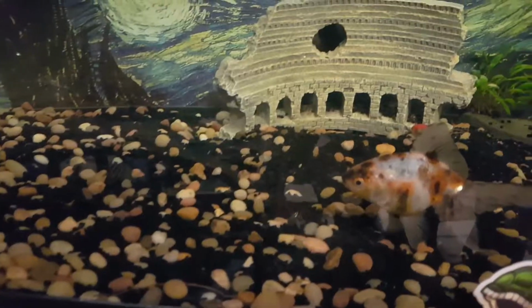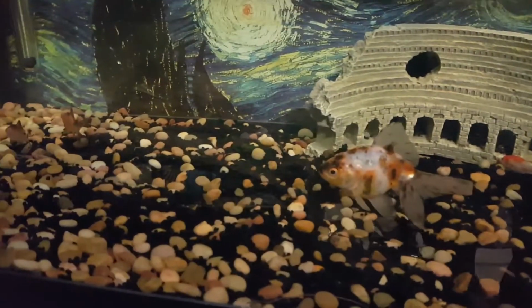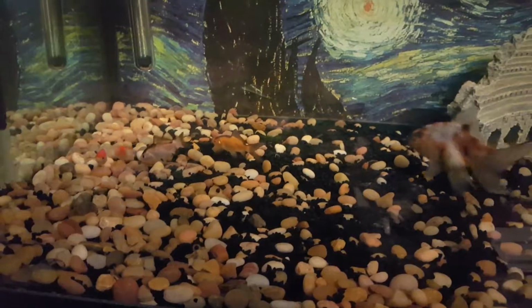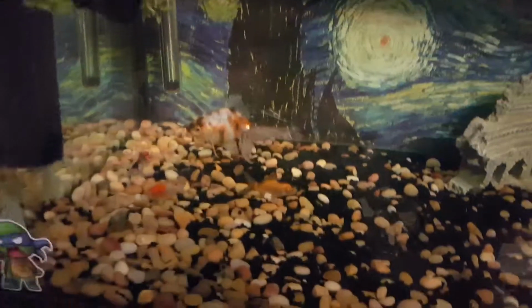That goldfish, Mr. Goliath, is about 8-9 years old. I've had him for about 8 years, I want to say. 7-8. This is about 15 minutes into them being in the big tank. For about 2-2.5 weeks, they have been in this tank.